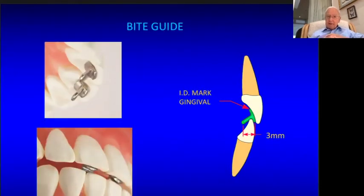Alternatively, a bite guide may be fitted on the lingual of the upper incisors in the transition to fixed appliances. The overjet must be less than 3 millimeters to prevent the lower incisors from biting behind the bite guide.